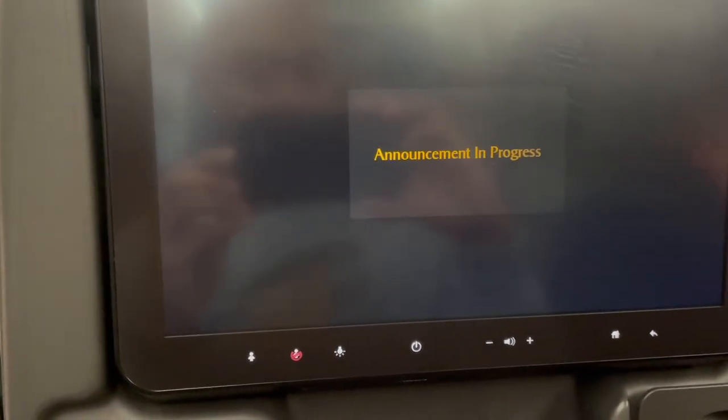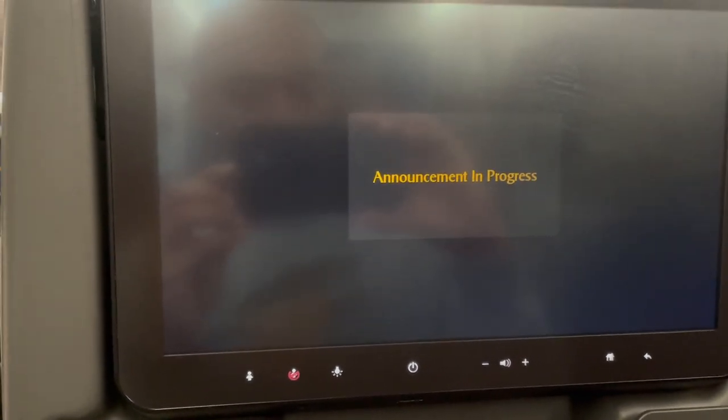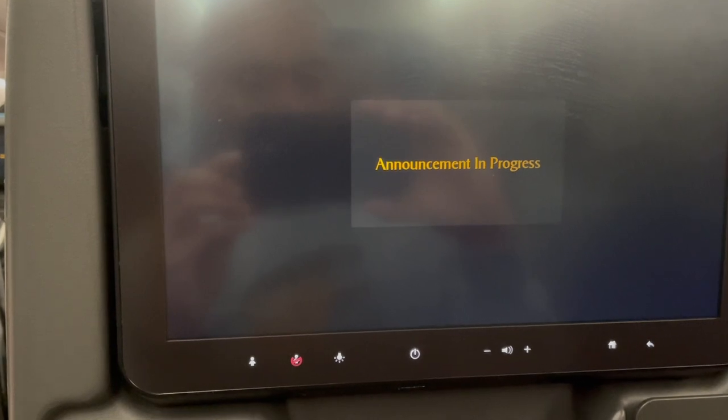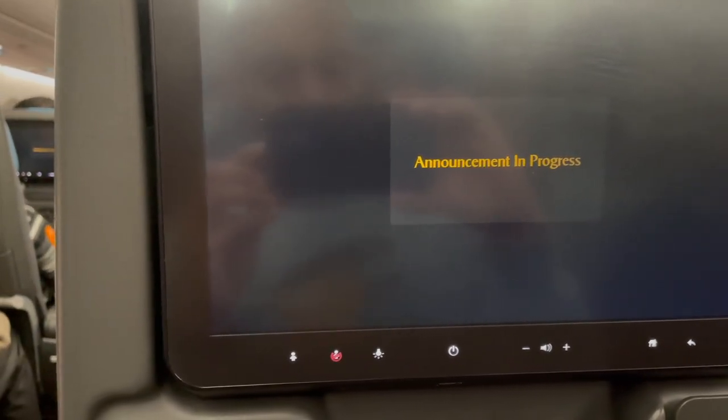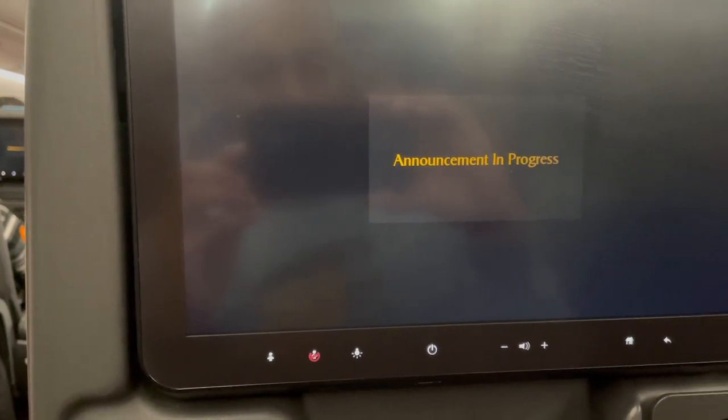Passengers of our Star Alliance partners, all electronic devices must now be in flight safe mode. Please approach our cabin crew if you require assistance. We wish you a pleasant flight. Cabin crew, select doors to arm position and cross check. Video, which will now be shown.